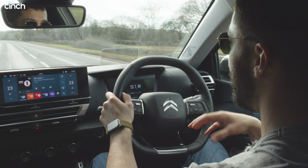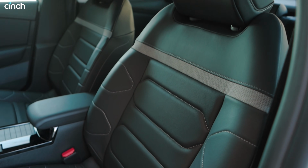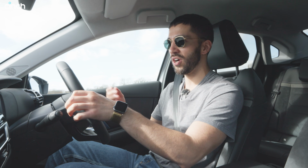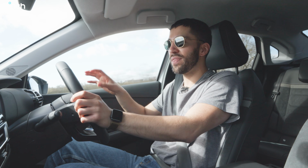And that's echoed by the seats as well. These seats are extremely comfortable. They're nice and supportive, got really good lumbar support, good side support as well. Not much in the way of actual cornering support. If you do carry speed through the bends, you are a bit loose in the seat, but it's perfect for this car. Again, everything just feels well matched.